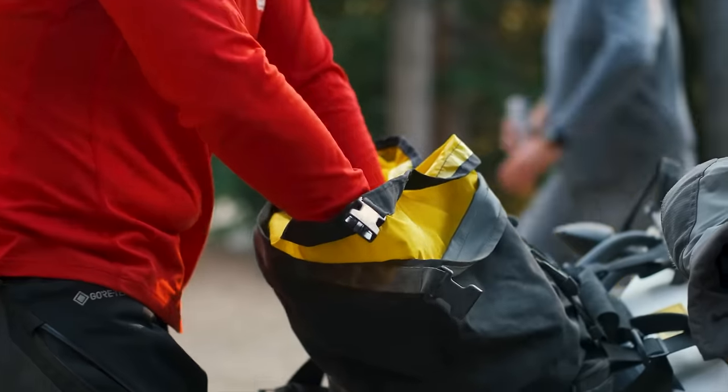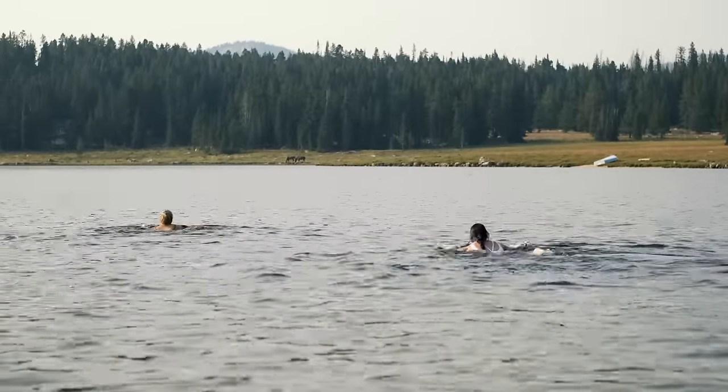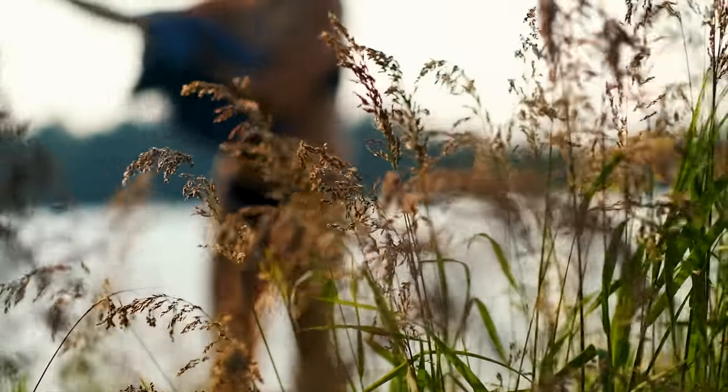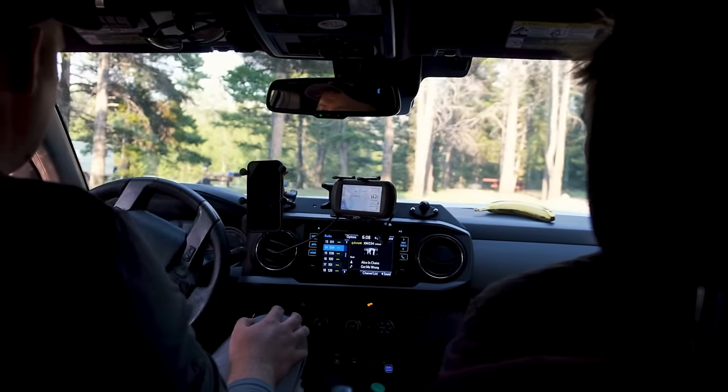Woo! Swimming time. Wow, that's cold. It was so nice, so refreshing. Oh my God, I feel so much better. We're gonna go have dinner in a cool old historic lodge tonight. How amazing is that?